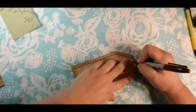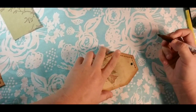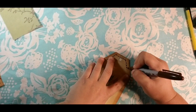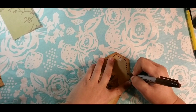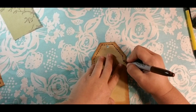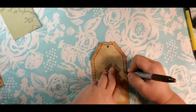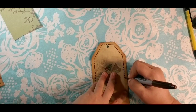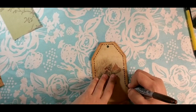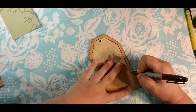But some people don't know how to sew, or you just don't have the finances at the time to buy a sewing machine, or you don't have space in your craft room or in your house to have a sewing machine taking up space. This does give you an alternative, and you can use different colors of ink to match whatever color your tags are. I chose brown just because this does have a very brown vintagey feel.